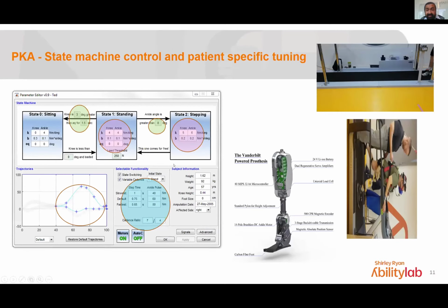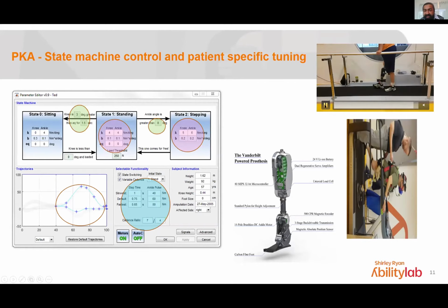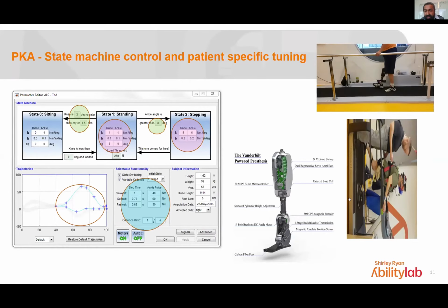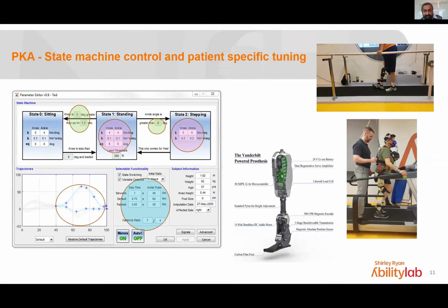This is a very quick slide where I just wanted to show the interface for the device, and this is the state machine where we have 3 states. The video in the top corner shows that initially when we're trying to tune the device, the participant is not walking properly. The foot is striking the ground. Once we do fine tuning, you can see that when they walk on the treadmill, they are walking very well. This is the basic tuning process, and we change these parameters to get it.